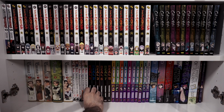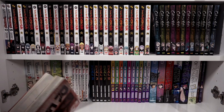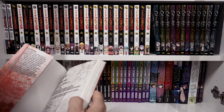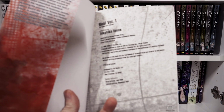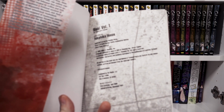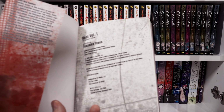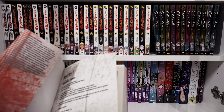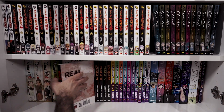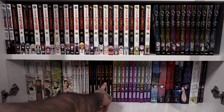Here's Real. I picked this up just because once they brought out volume 15, they reprinted 1 through 3, and I thought this was really interesting. I'm going to show you the in-between prints for Real. If you can see, the first printing was 2008, and the second printing is December 2021, and I just thought it was incredible how long in between prints. That's over 10 years. So because of that, and it's a series I've heard really good things about, I was like, you know what, we're gonna pick it up. My hope is by next year we should see the rest of the series reprinted.